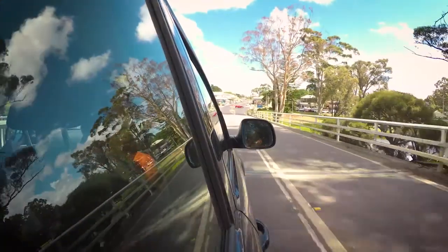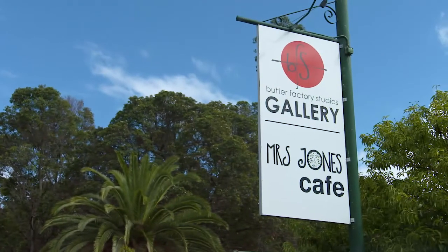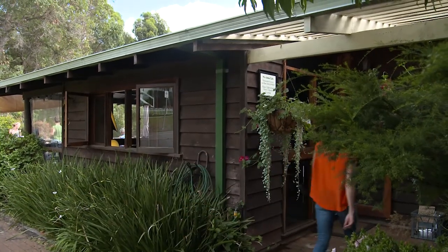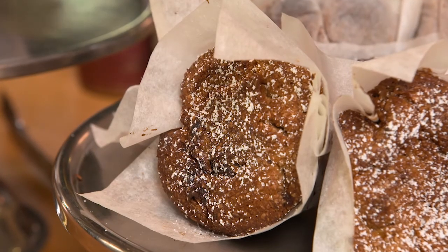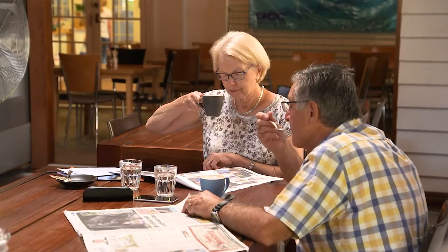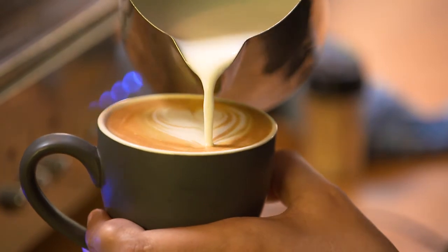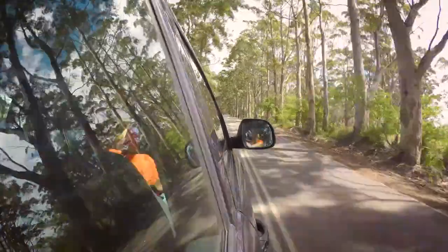food and wine offerings you'll come across, starting with a little pick-me-up at Mrs. Jones Cafe. Did I mention do not eat breakfast before you leave home in the morning? Mrs. Jones Cafe serves up the most delicious homemade offerings with baristas who really know their art. And then it's back in the car.